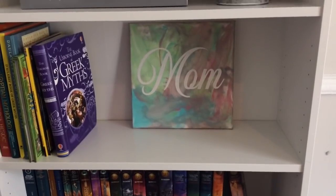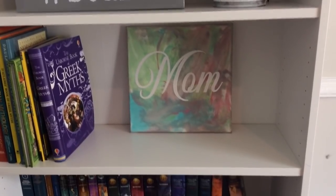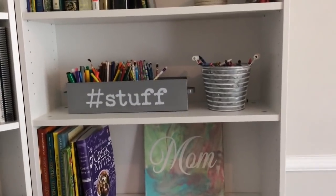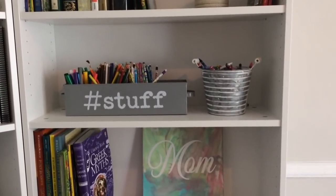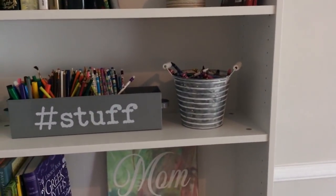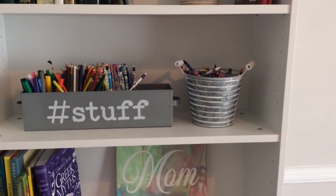This little painting right here that says Mom, Jude made that for me in preschool this year for Mother's Day. Is that not the most precious thing ever? Okay, moving up. So, I got the hashtag stuff tin at Home Goods. And then that little bucket next to it, I got at Michael's. It was 40% off. I think I paid maybe $5 for it.